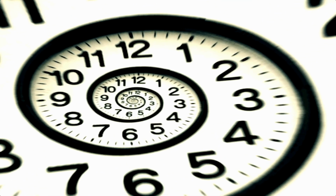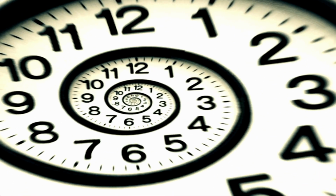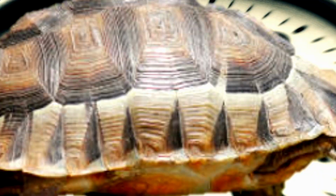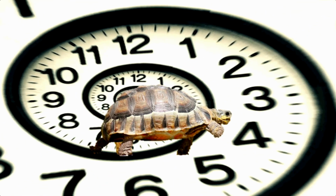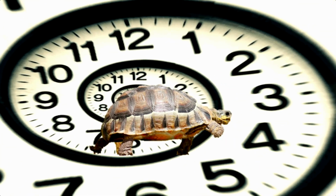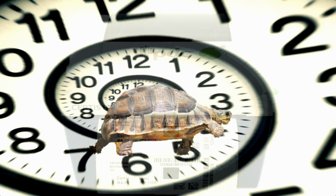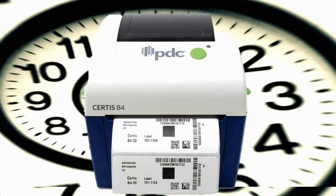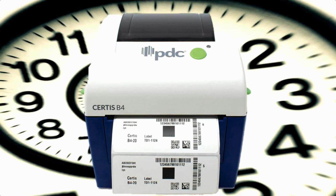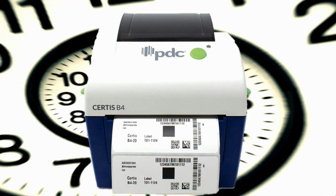However, with all of this rapid movement into the future, there has been one laggard. There has been one thing that has remained behind, and that's what I'm referring to as our turtle, which is still sitting somewhere in the late 1980s, early 1990s. And that, of course, is printing in the healthcare environment. Frankly, printing in the healthcare environment is still way back in the distant past.